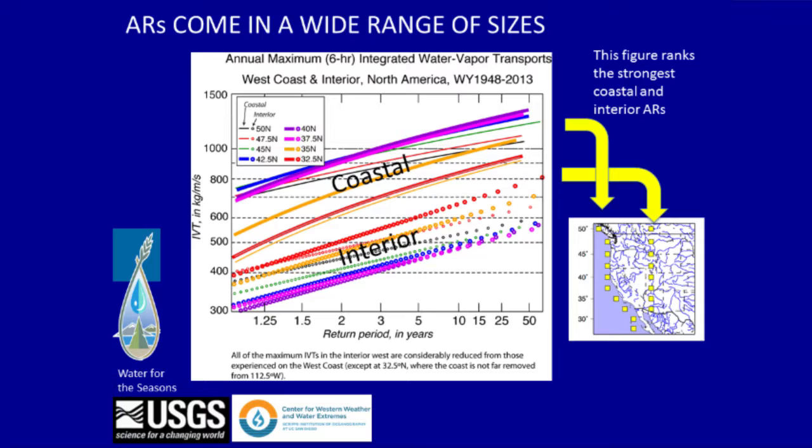The color scheme here is about where you are latitude-wise. And let me just point out a couple of things. One is all this purple-blue stuff up here is pretty much the latitude of the Sierra, if you look at where they are on that legend. And so what you see is that, as it happens, the very largest ARs, and this was a little bit of a surprise, arrive pretty much in northern central California on the coast. It falls off to the north. That's these curves here, the thin black and red, falls off to the south.